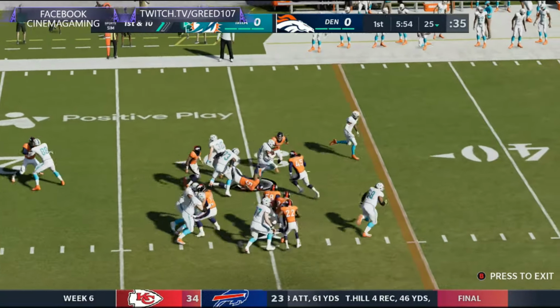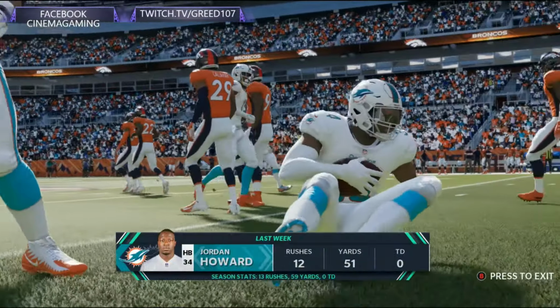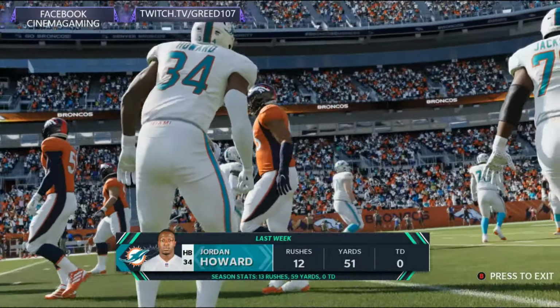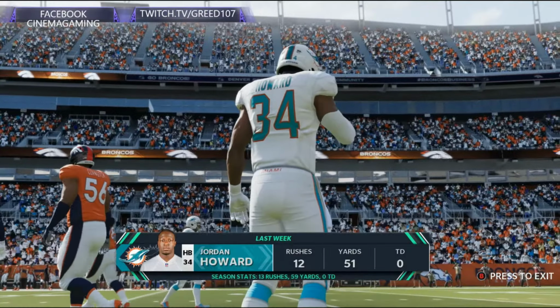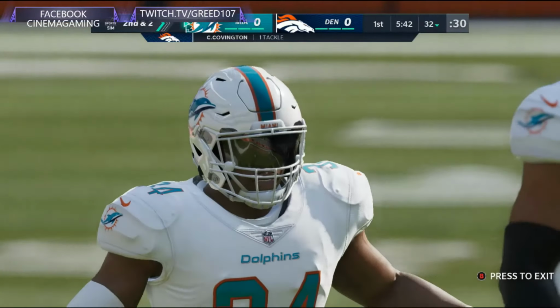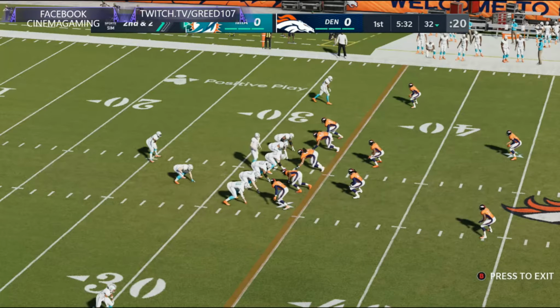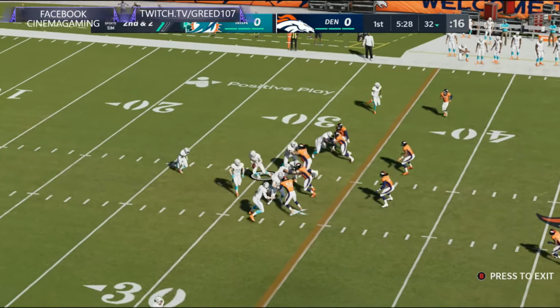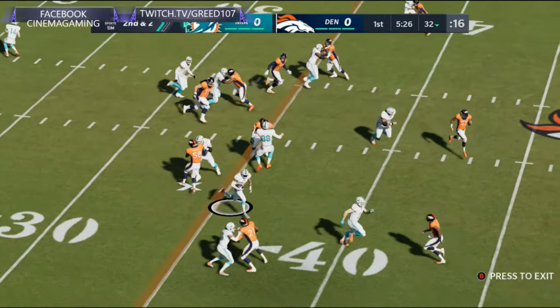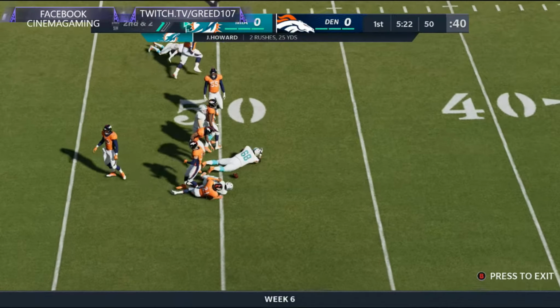Here's carry number 1 for Jordan Howard. And he'll work his way across the 30 to the 32. 34, Jordan Howard. The numbers for Howard a week ago, 12 carries, 51 yards. I can't remember the last time we did a game and a coach didn't talk about establishing the run first. But they've lost 2 straight games, so they still want to do that. But they've got to have some contingencies, some other options. Expect them maybe to throw it a little bit to open up things and maybe run it a little bit more later in the game.